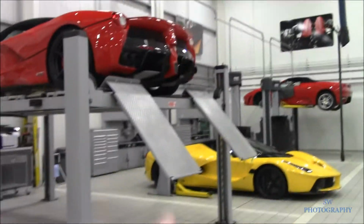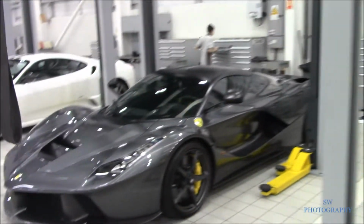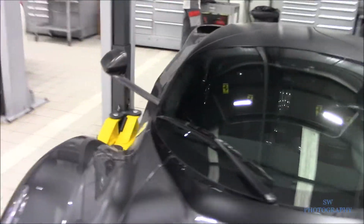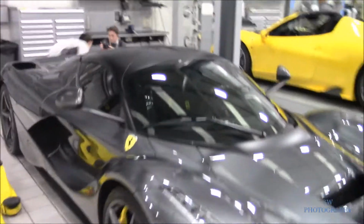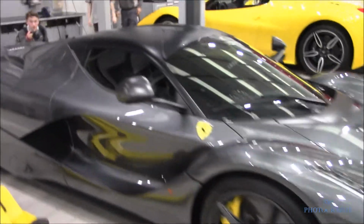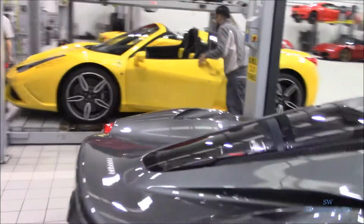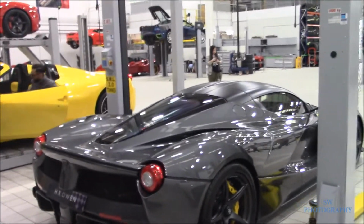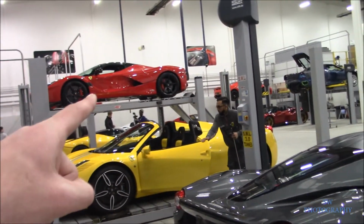But yeah, two Apertas. Here's another LaFerrari Coupe. Really nice colour, dark grey. This car actually belongs to Gordon Ramsay, the famous chef. Really cool car. But to be honest, I'd have the LaFerrari Aperta over the Coupe.